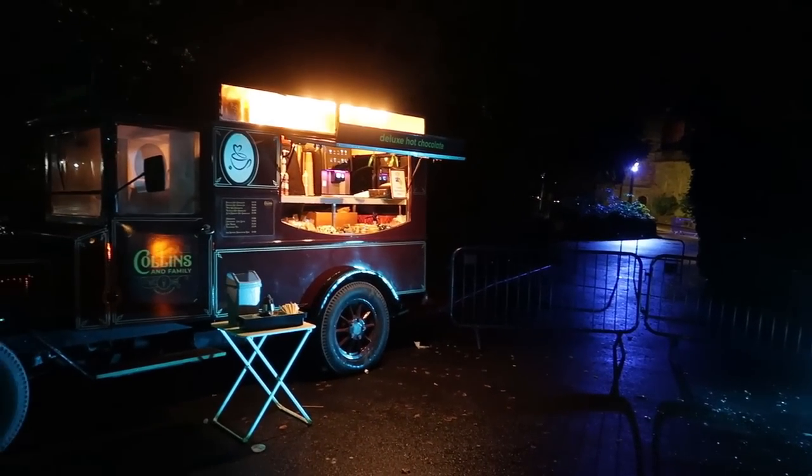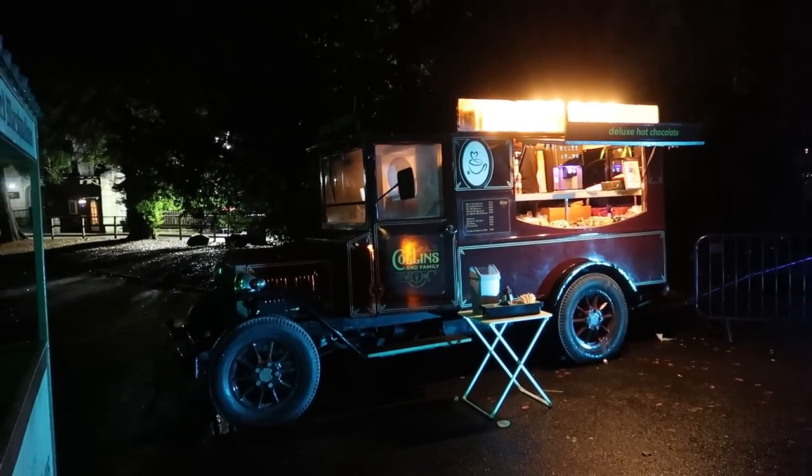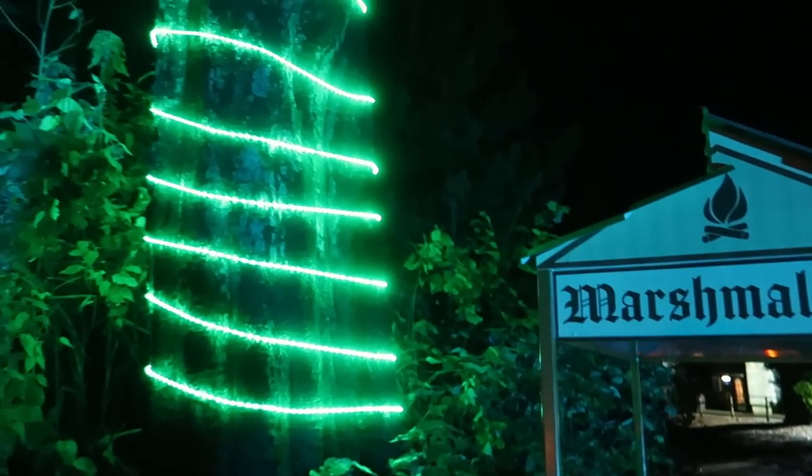offering. There we go. You've got the little food truck down here, doing hot chocolates and a few sweet treats as well. But it's really nice with the vintage car. As we continue on, down into the main part of the gardens now.